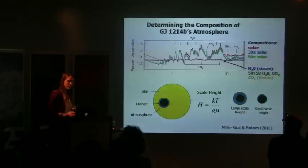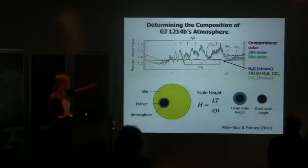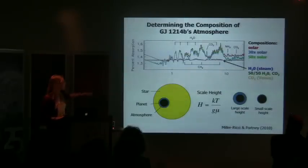So there are some nice model predictions for this planet from Miller-Ricci and Fortney. So this now shows the predicted transit depth as a function of wavelength. So again, absorption features are up here. So you see absorption from water, a little bit of carbon dioxide, a little bit of ammonia. So the top 3 models here are all hydrogen-dominated atmospheres, and the lower 3 models are a steam atmosphere, half water, half carbon dioxide, or sort of a Venus-like atmosphere. And you can see the features for those atmospheres are much, much smaller.